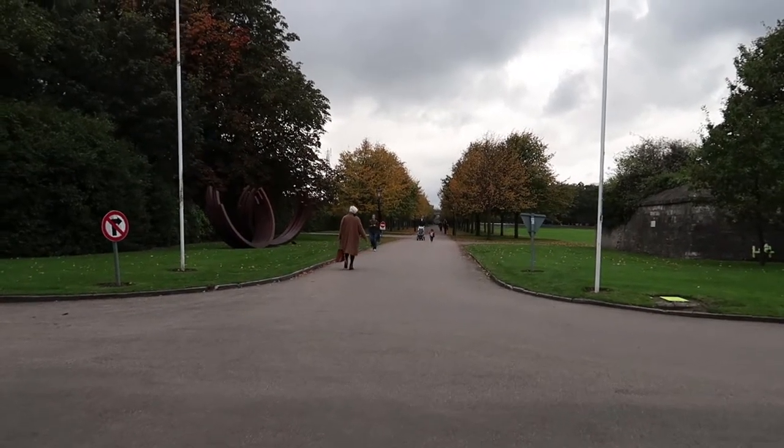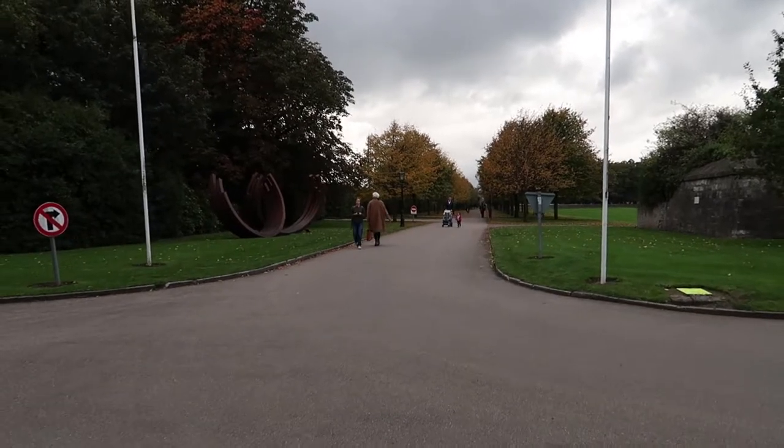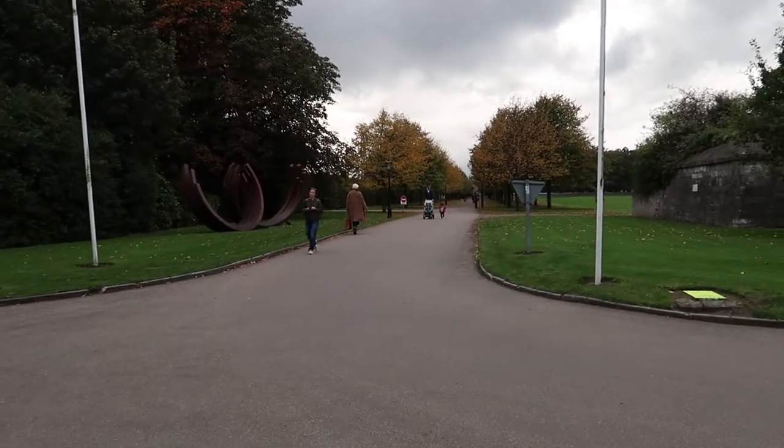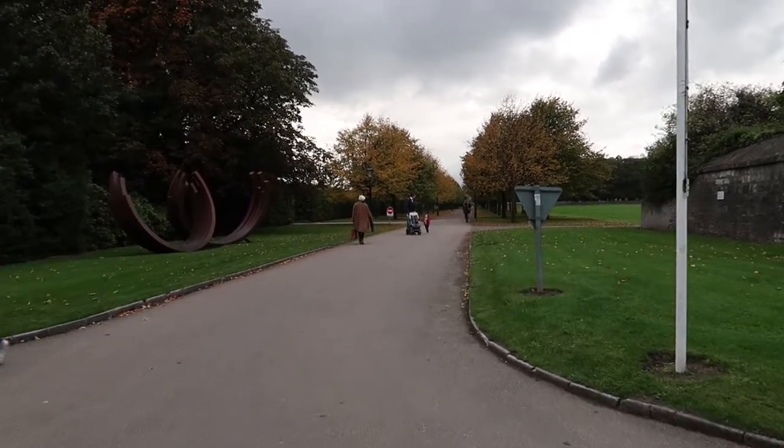So coming out of the museum, if we go straight here, the next stop is the prison. I can't even pronounce what the name is. It starts with a K, but we're just gonna walk there right now. Just walk straight over here.